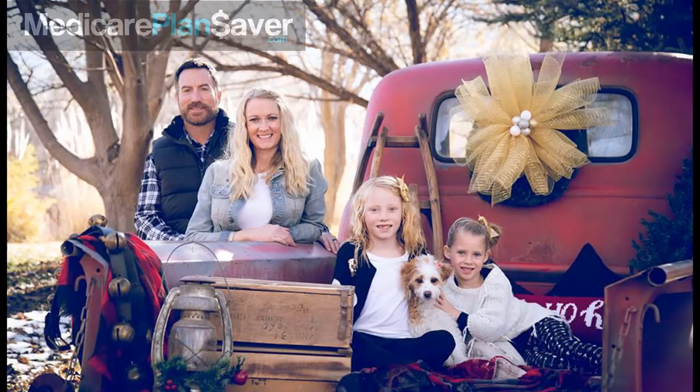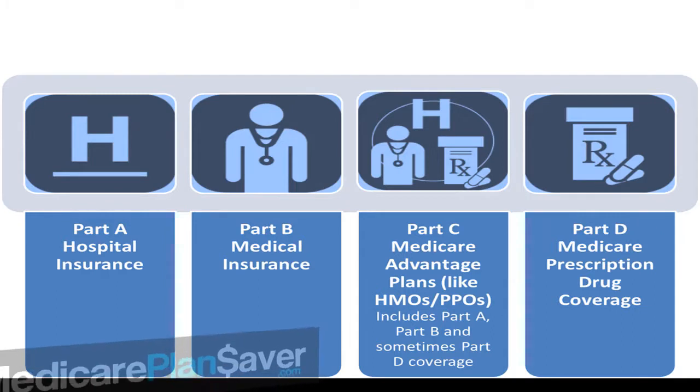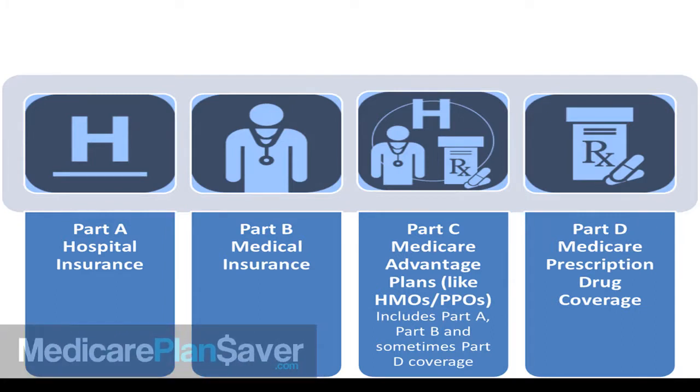We're going to go ahead and get started on Medicare Parts A, B, C, and D. Part A is your hospital coverage. That's going to cover basically anything that happens in the hospital. Part B is your medical insurance. That's going to cover things like doctor visits, outpatient facilities, and lab services.